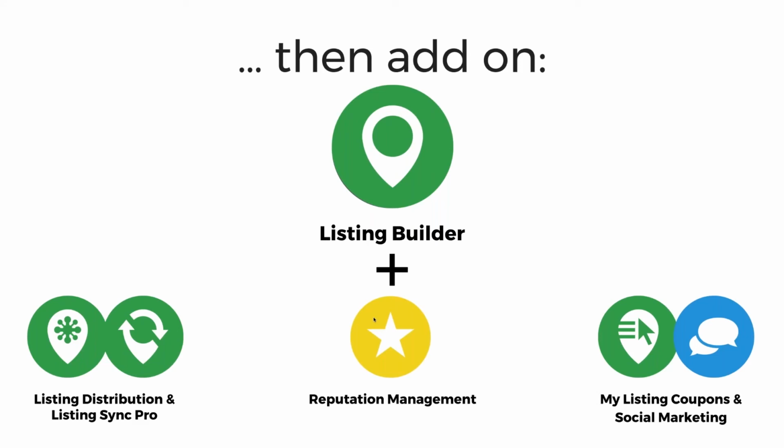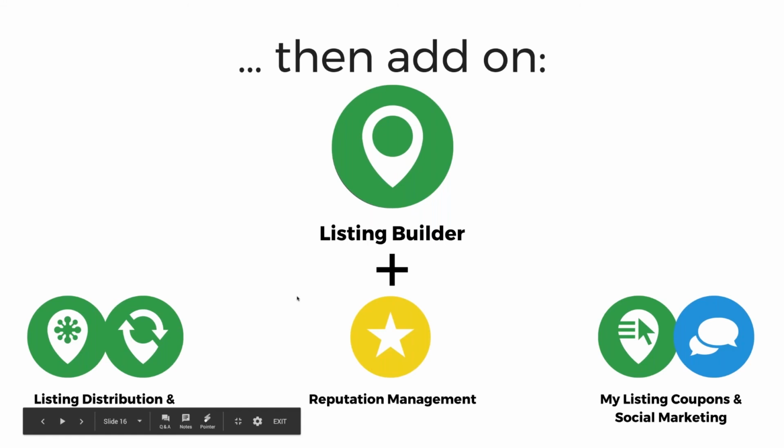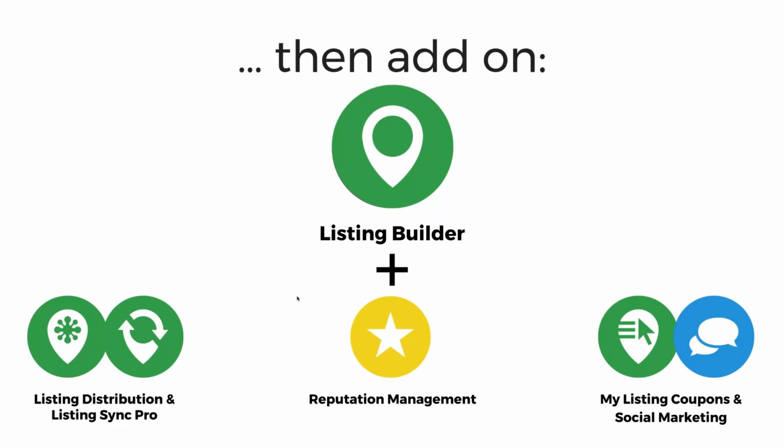However, that doesn't mean that there's not an opportunity here just because it's free. Baked right into Listing Builder is Listing Distribution and Listing Sync Pro, if you look at the bottom left there. These two products have a free component. With Listing Distribution, you can go in, see your data across 4 major data providers in the United States. So that's Factual, Axiom, Neustar, and Infogroup, available to American businesses only. But with Listing Sync and Listing Sync Pro, you have a free solution and a paid solution to get listings corrected across a plethora of different sites.